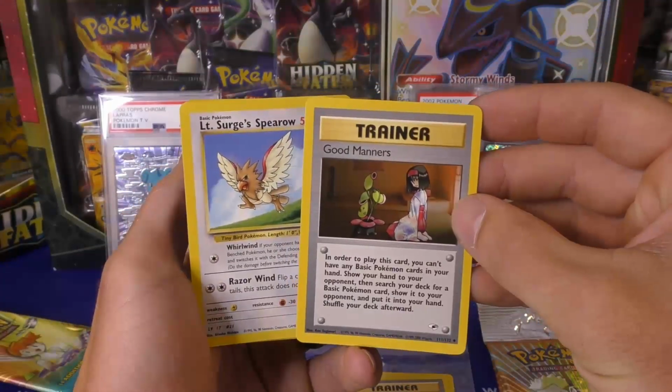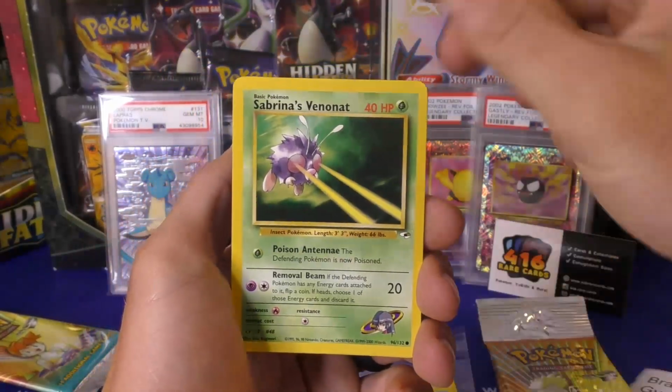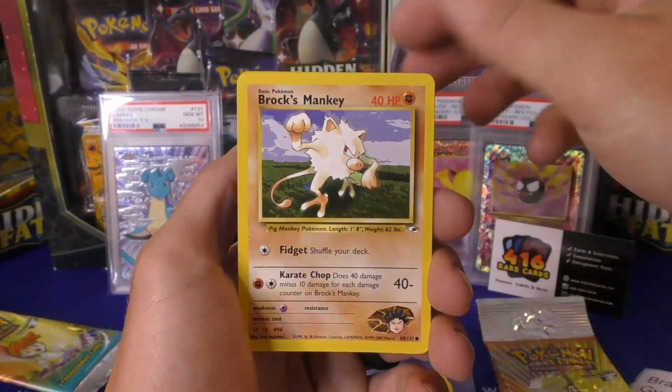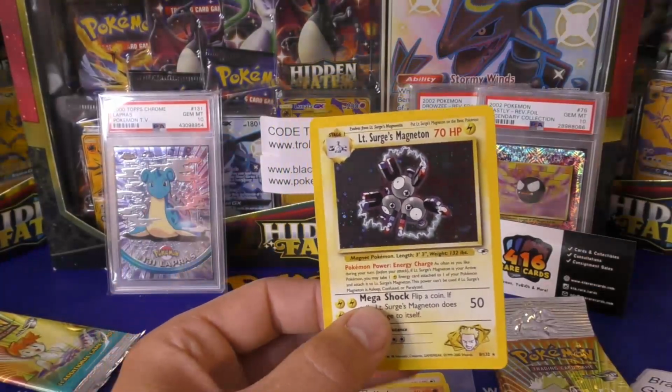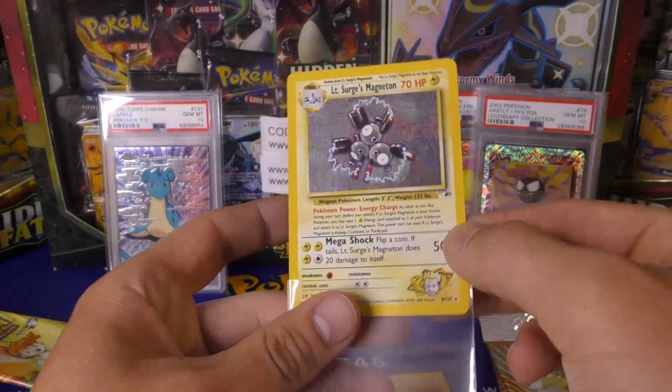Yeah, we've got the Good Manners. Got Erica there sitting around with Bellsprout. Sabrina's Venonat, Brock's Vulpix, Brock's Mankey, and nice, got a Lieutenant Surge's Magneton. So you're already into a holo. Put this in the sleeve.